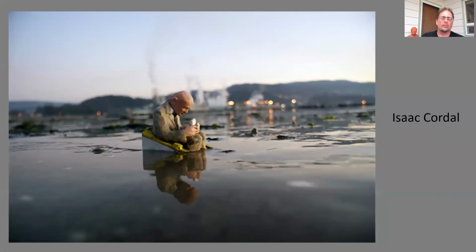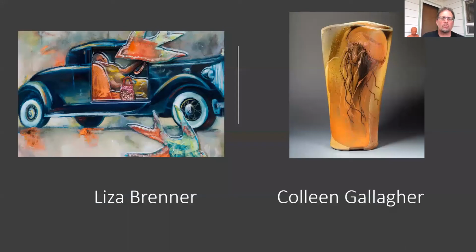I want to share with you an artist I admire a lot. Isaac Cardall does work about just regular people in the face of huge change, huge forces they can't control. He works with small figures made of cement and places them outside in different areas and photographs them. They're small scale and very moving figures.